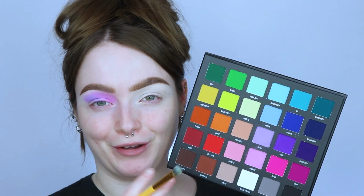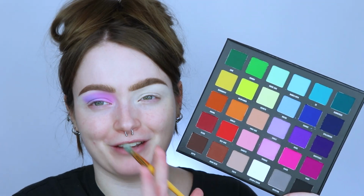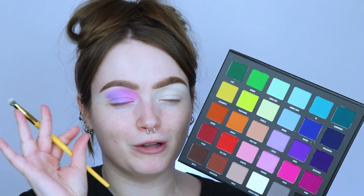I don't know if you're like this too, but I'm always so indecisive as to which shades I want to use out of a palette because there's just so many pretty options, especially with this one. There's a lot of good pastels in here, but I think I want to go in with Dream. At first I was going to go in with this one right above it, but I feel like Dream's going to go in with the purple a little bit better because it kind of is like a sky blue with just a tiny, tiny hint of lavender to it.